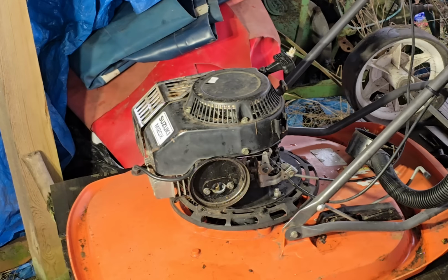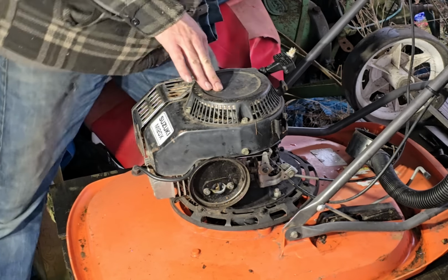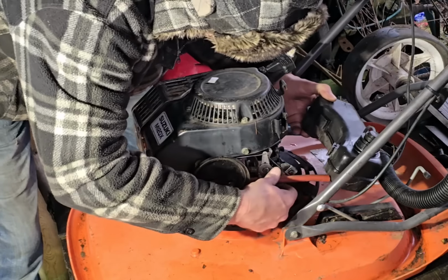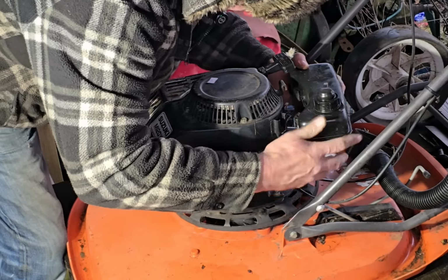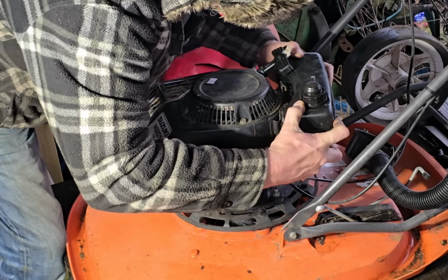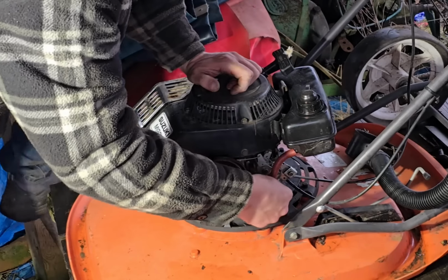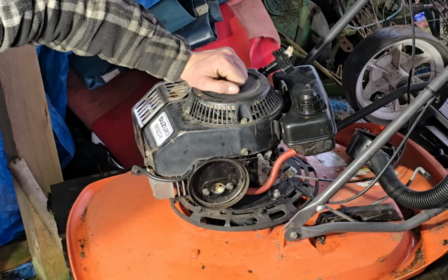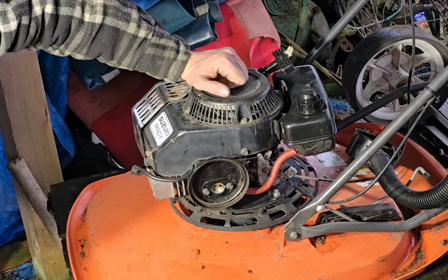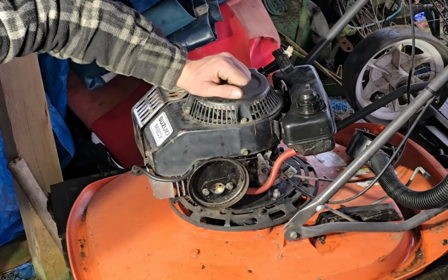Right, we've got her back together now. So I think we're going to put our fuel tank back on, make sure we don't have any leaks. All right, that's that old fuel tank temporarily back on. Is that carb now going to drip? I didn't replace the gasket on the bowl, because I didn't have one.